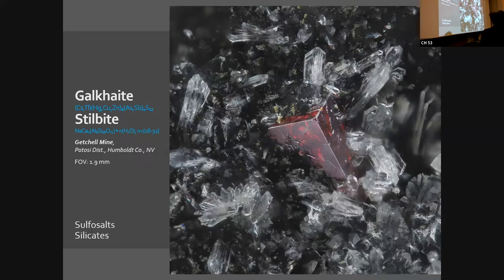Galkhaite is a really rare mineral, and it has a real complicated chemistry to it, including cesium, thallium, mercury, copper, zinc, arsenic, antimony, and sulfur. Anyway, it's a beautiful red color cube. And this particular one is in a matrix of the zeolite stilbite, which are these little colorless crystals. Came from the Getchell mine in Nevada.